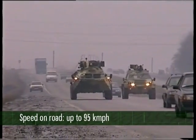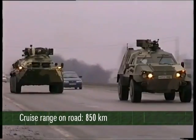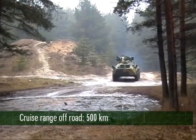The vehicle makes up to 95 km per hour on the road. The cruise range is 850 km on the road and 500 km off-road.